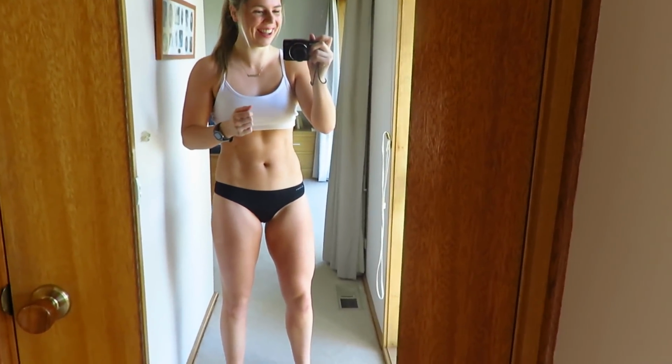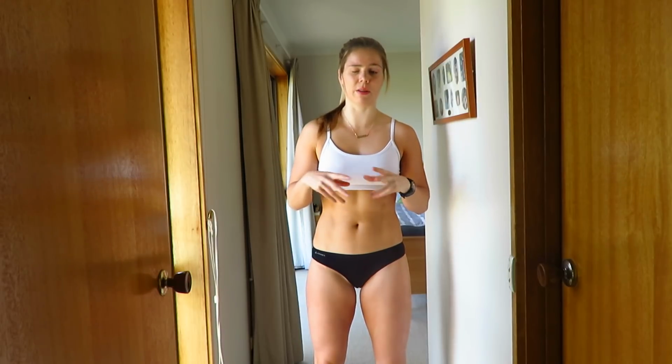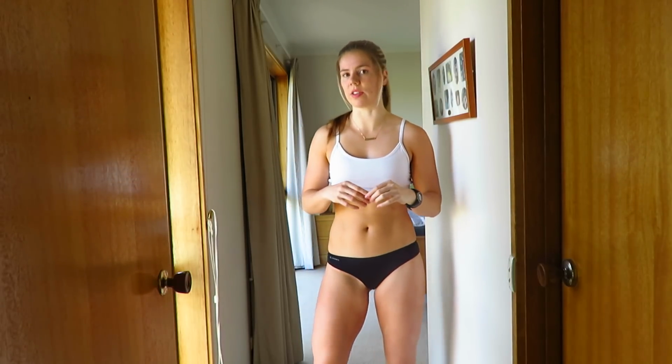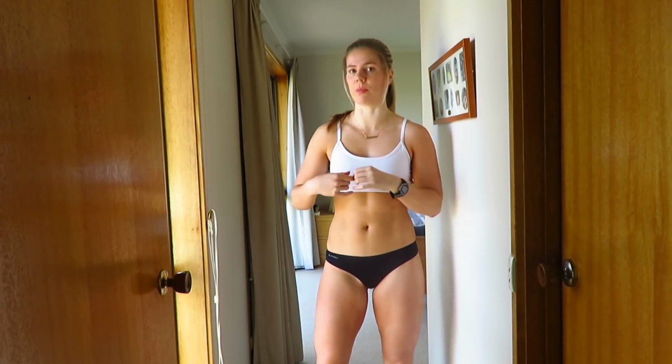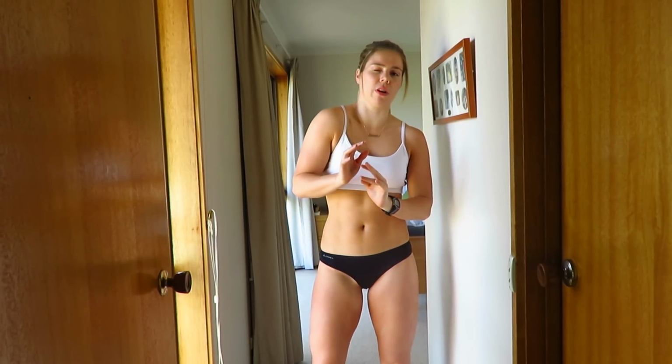Okay, here we go, this is what I'm looking like. I am 5'7", 173 centimeters. I hit a new lowest weight this morning. I'm not going to share what that is just because it fluctuates a lot and sometimes that's a bit triggering for people, so I'm just not going to say.